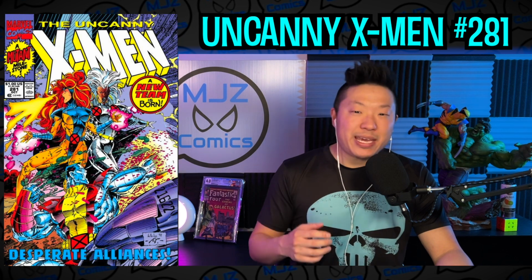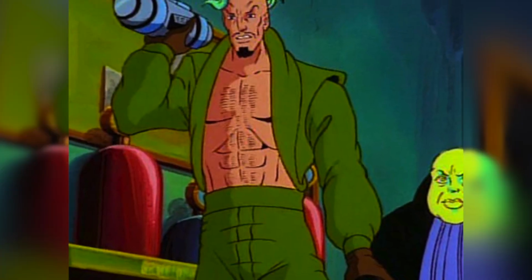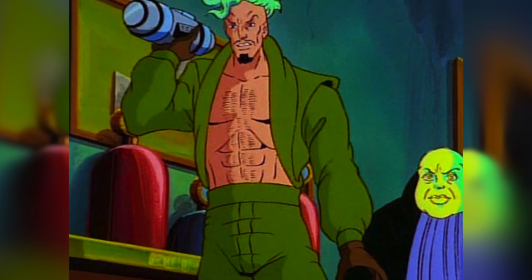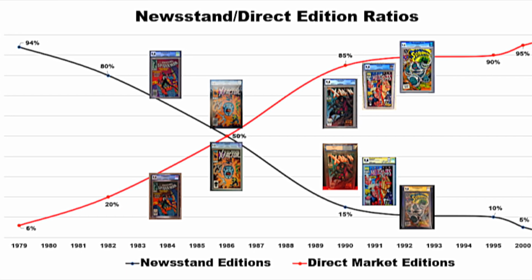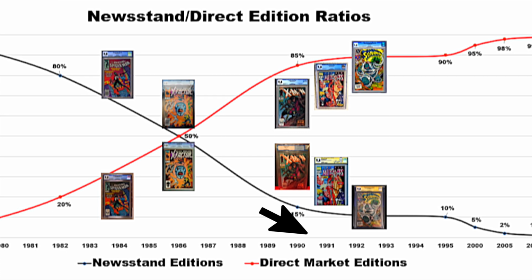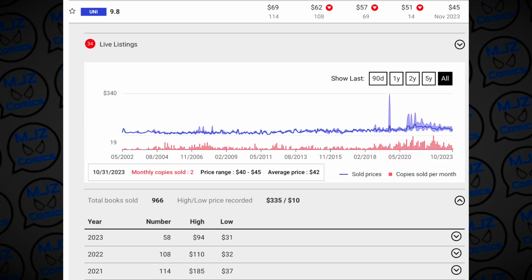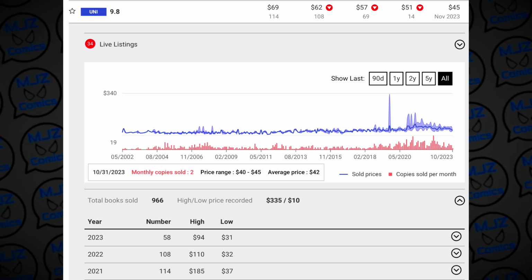But this is a great, super cheap book. I mean, you're gonna find this book in long boxes for maybe a couple bucks. I doubt it's gonna be any more than $5. Now, this book is from the 1990s, 1991. So if you're looking at a high grade, CGC graded copy of this, I would definitely consider the newsstand copy over the direct edition. Now let's go to GPA and take a look at a CGC 9.8.